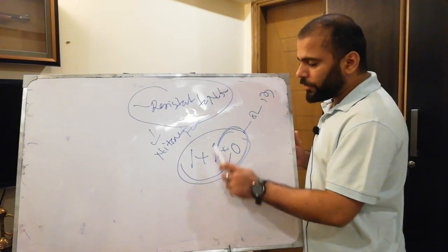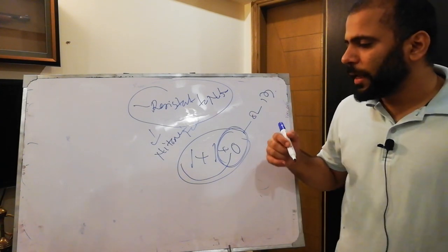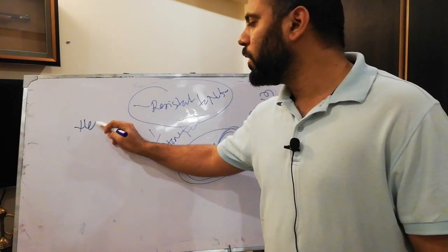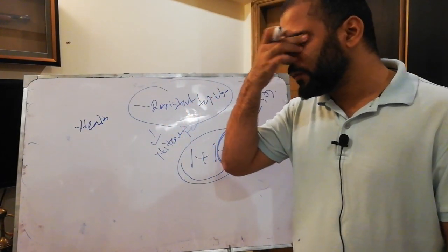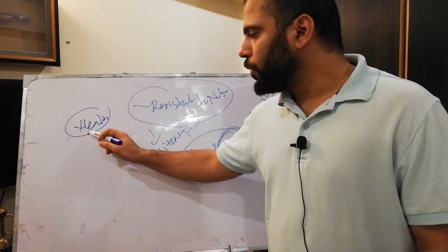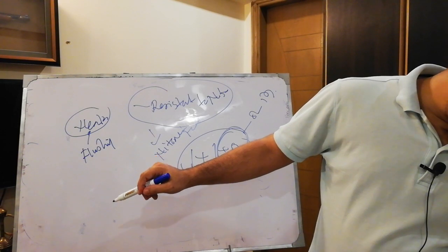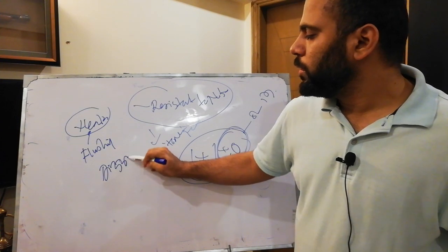So you need to give a nitrate free period to your patients. And what are the consequences or side effects of nitrates? Obviously your patient would complain of headache, because it increases vasodilation and increases the blood flow to the brain. Your patient would complain of headache and flushing, and your patient would complain of dizziness, weakness.